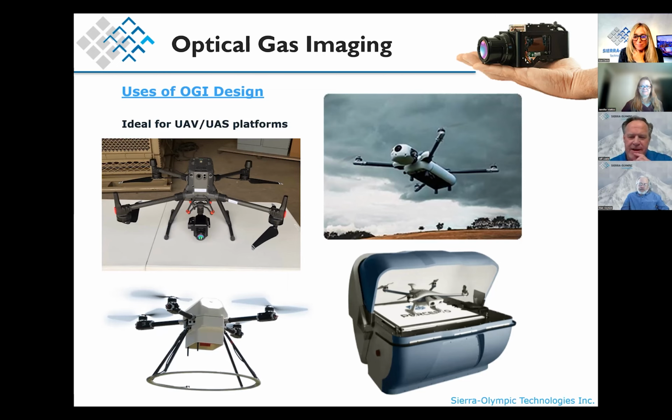Just expanding on the application. So we had a manned, or crewed, or piloted type of application. This is just a real expanding area of the use of optical gas imaging, and this has to do with uncrewed aerial systems, and it comes in a lot of different formats now. The top two pictures, for instance, indicate more of a traditional kind of quadcopter. People are probably very familiar with the one in the upper left. That is from a company called DJI. It's called the Matrice 300. They have a similar product called the M210 version 2 prior to that.